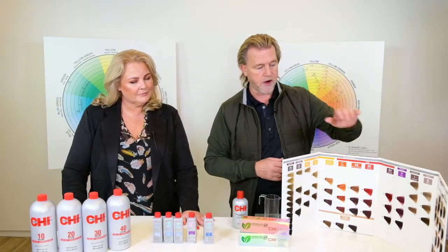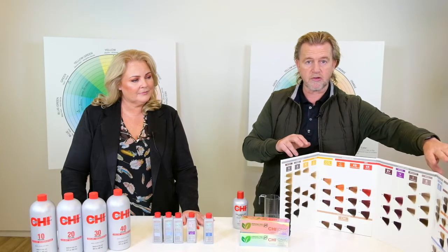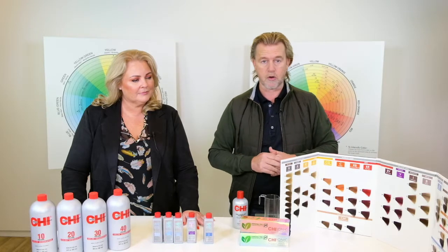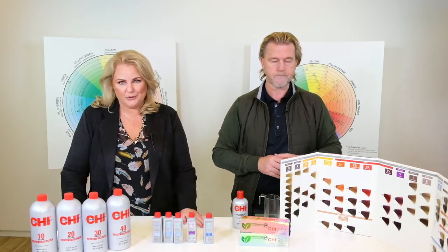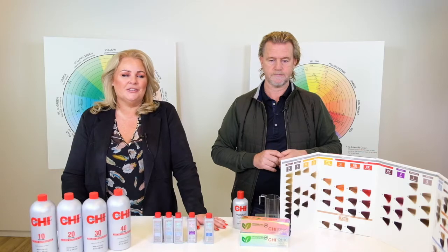And then on the far right side of me over here, we have the standard mixed gray coverage series, and beneath it we have our color additives. We have the same additives in the cream color and in the liquid color. What our basic knowledge is, and also our fundamental knowledge, is the 4 easy steps for formulation.